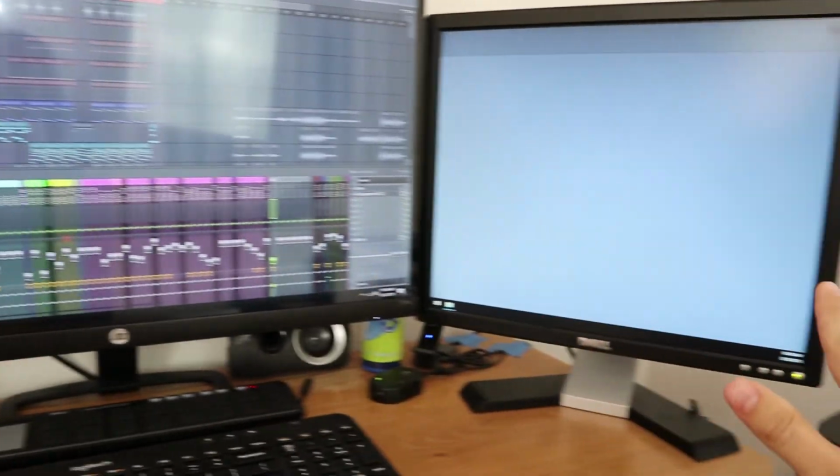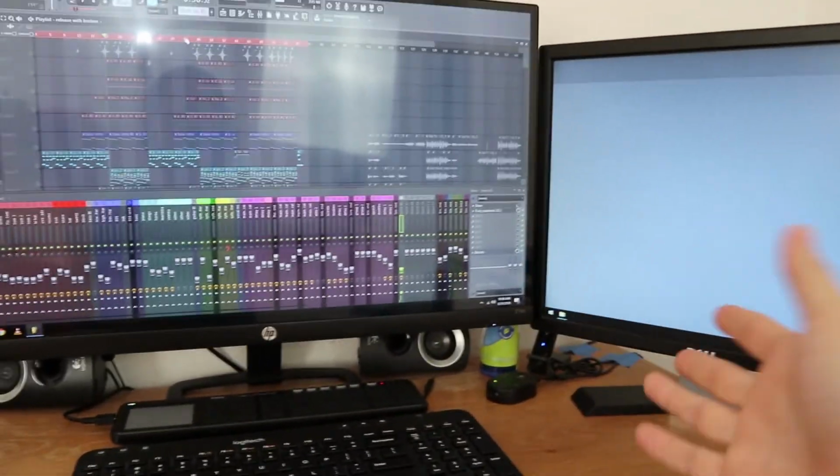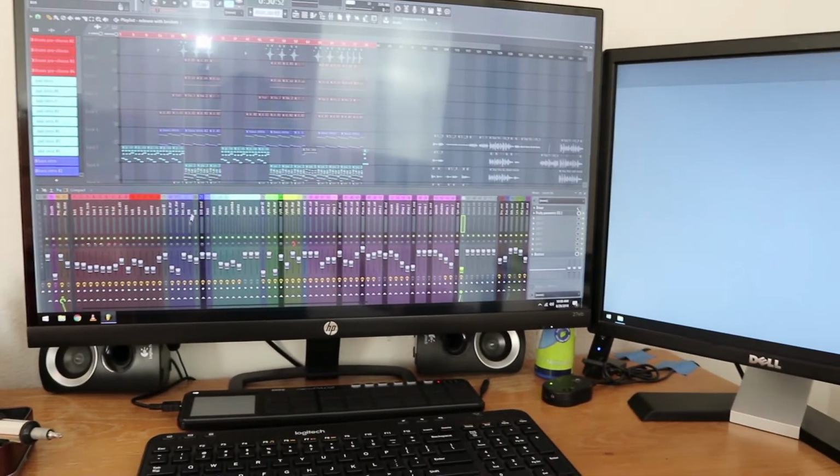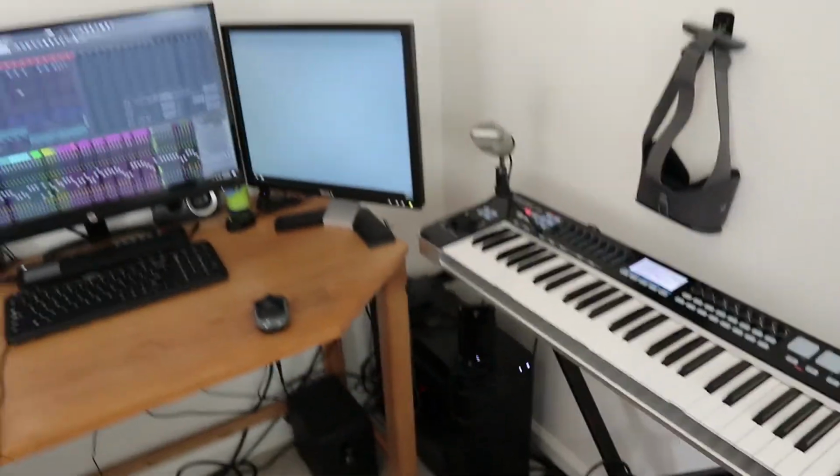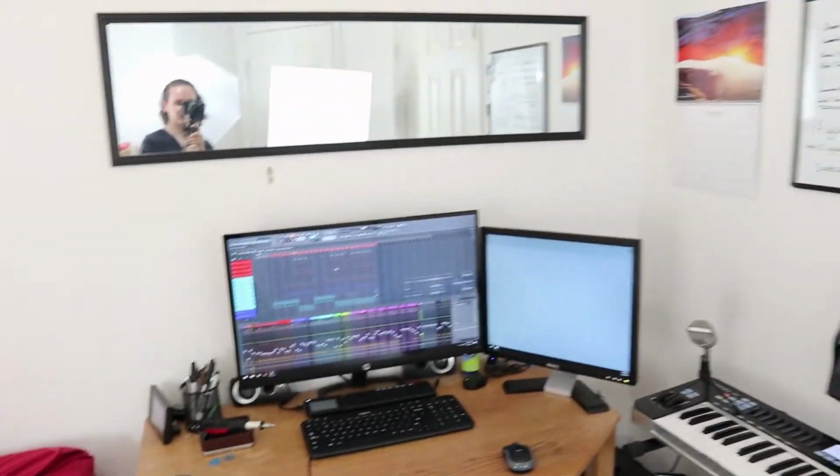Ending the video, I guess, yeah, I got the two monitor setup, which is pretty nice. It's actually really nice. I love that. So, anything else I can think of? I've got a dry erase board. And I think that's pretty much it for the bedroom studio.